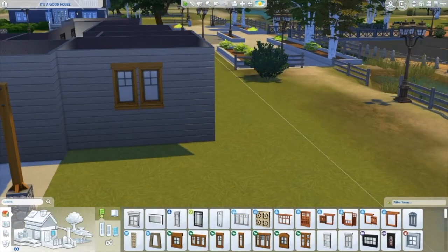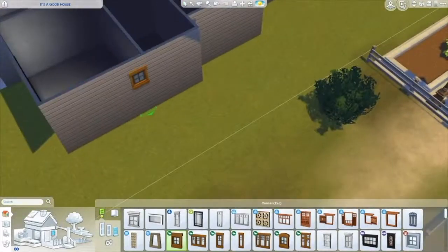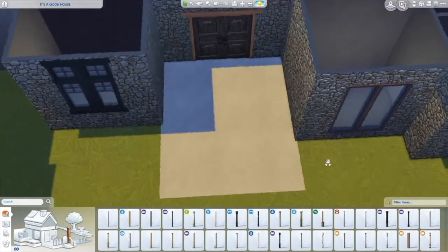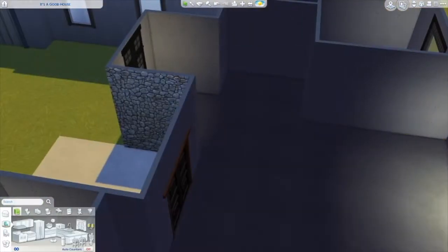Unfurnished, I think it was like 48 something simoleons. I'm not sure how much it'll be furnished. It is a pretty big house. I think it's on a 40 by 30 lot. I'm not really too sure.